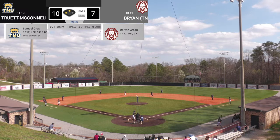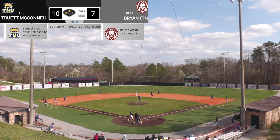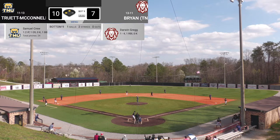So now here we are to a 1-2 count here on Gregg, and here's a wind in the pitch. And there's going to be a slider off the plate, 2-2. Good take there with Darwin. And, again, 17-inch plate. If it's not across the 17-inch plate, it is not a strike. So here we are with Darwin with a 2-2 count here.